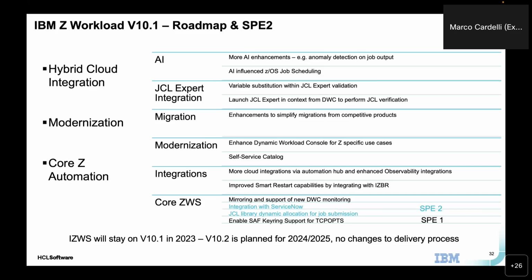Modernization. We want to enhance the dynamic workload console for some specific use cases on Z, like, possibly, I have requirements on my list since a long time, such as supporting LTP on the dynamic workload console, or more scenarios that currently are not available. So those are on our radar.